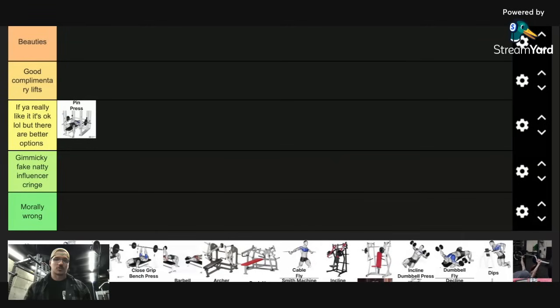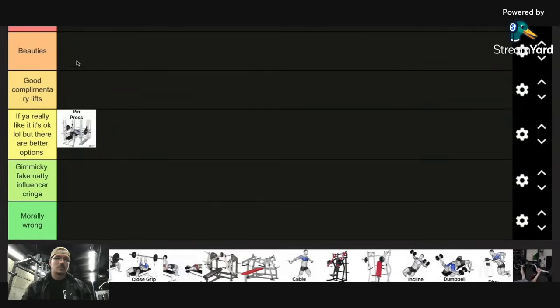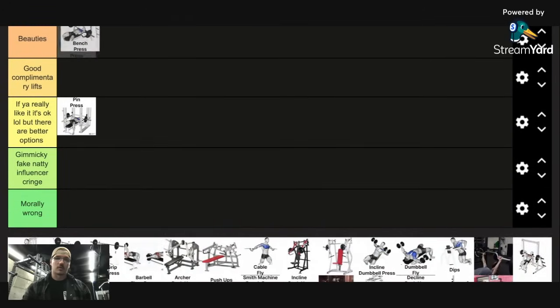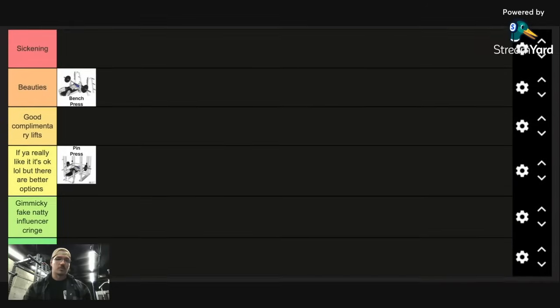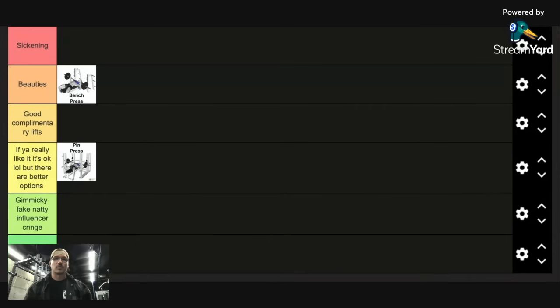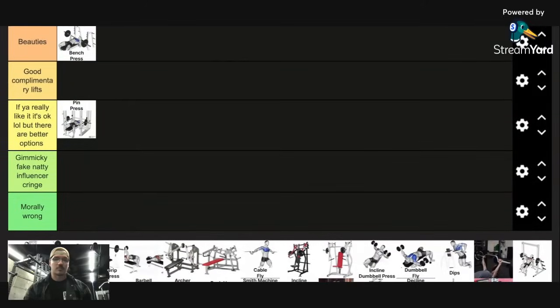It doesn't converge, it doesn't get a major stretch, and it's not entirely stable. So I would say the bench press, it would be kind of a low beauties tier, maybe a very high complementary lifts tier. That feels a little bit low, so I'm going to go in the beauties tier because overall, it's probably the most stable you can get outside of machines and stuff like that. So barbells, not the most stable thing ever, but it's not something you necessarily have to worry about on the bench press.